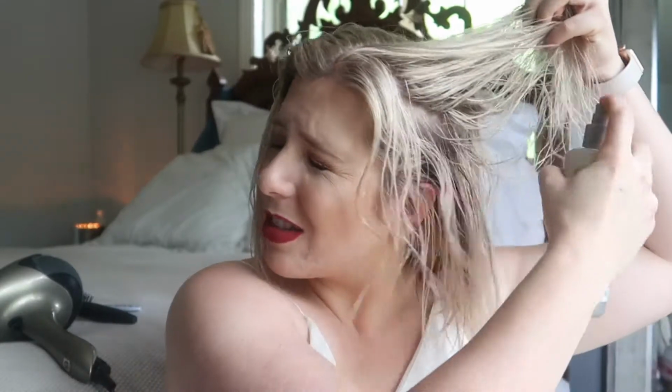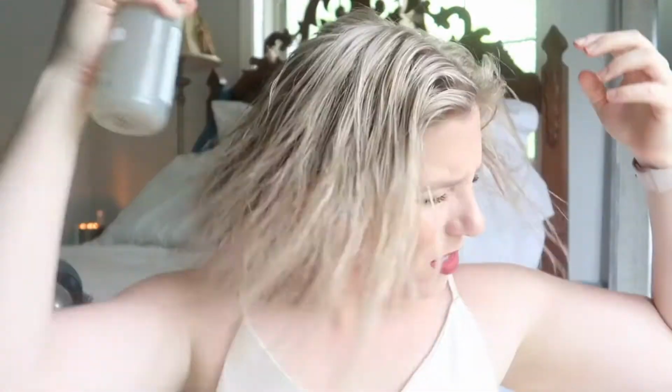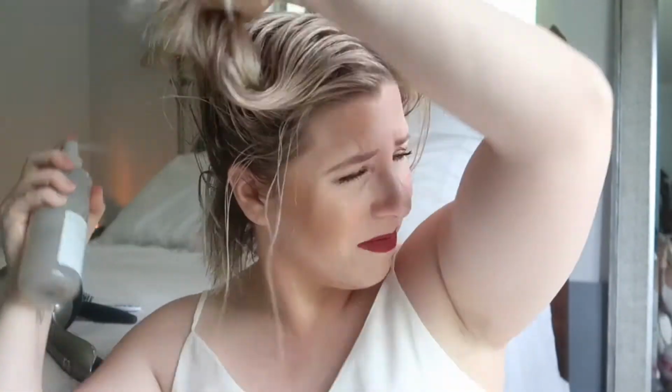Thickening spray, I'm quite liberal with this guy, and I just plump it all in my hair. I will say that this one has a bit of a smell, and it can tingle a little bit depending on how sensitive you are to products. So we're just gonna liberally apply that all over.